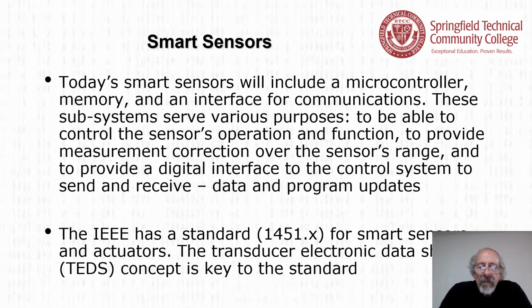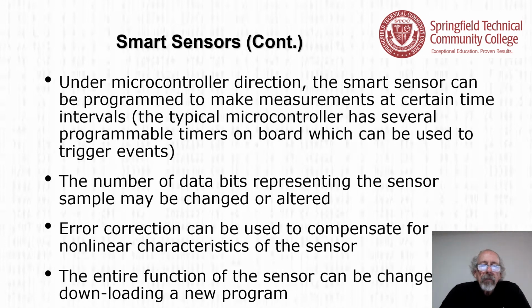The transducer electronic data sheet, or TEDS concept, is key to the standard. Under microcontroller direction, the smart sensor can be programmed to make measurements at certain time intervals. We note the typical microcontroller has several programmable timers on board, which can be used to trigger events. The number of data bits representing the sensor sample may be changed. Error correction can be used to compensate for nonlinear characteristics of the sensor. The entire function of the sensor can be changed by downloading a new program. So smart sensor technology is the biggest thing right now.